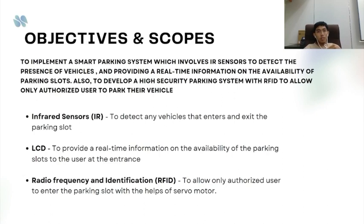So we move on to the objective and scope of our project. Our first objective is to implement a smart parking system, which will involve many components, such as an IR sensor to detect the presence of a vehicle, and we also want to provide real-time information on the availability of parking slots, for which we will use an LCD I2C. Finally, we want to develop a high security parking system.